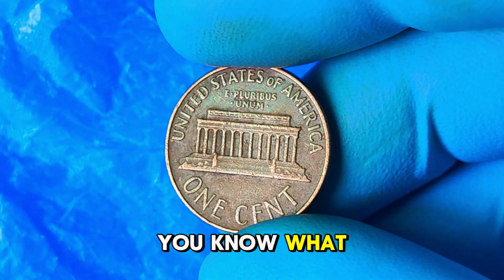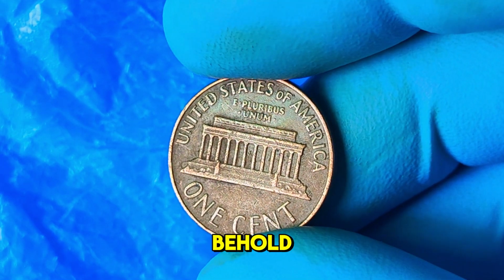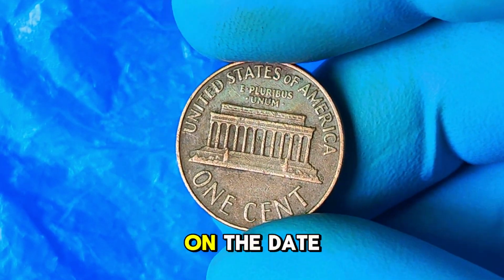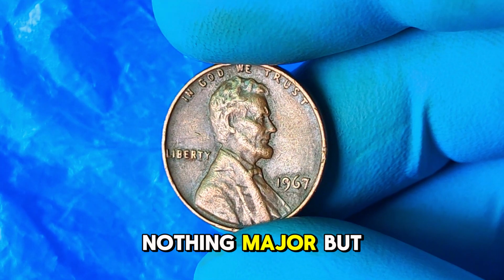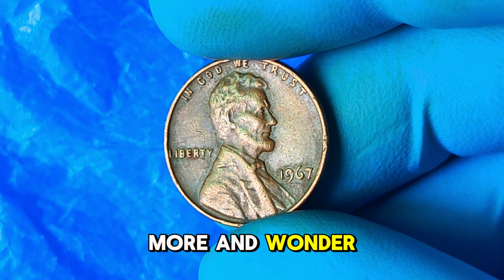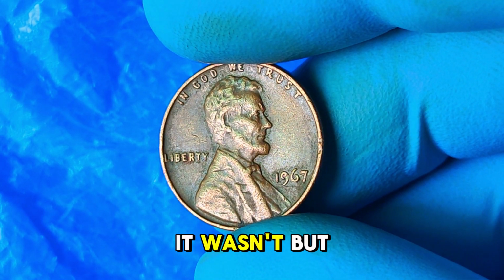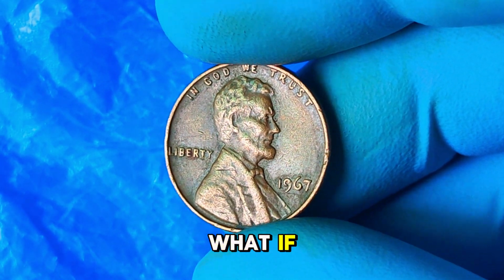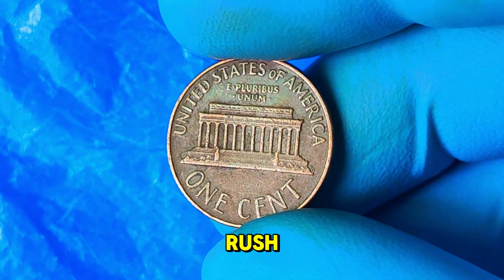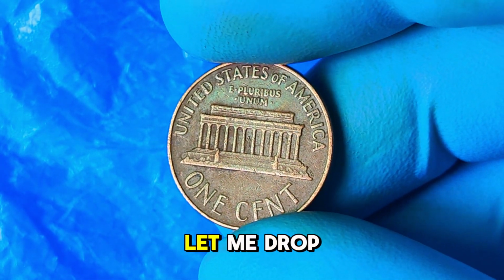You know what? I ended up checking it under a magnifying glass, and lo and behold, I did find some weird doubling on the date. Nothing major, but still, it was enough to make me pause, check it out more, and wonder, could this be the one? Long story short, it wasn't. But that feeling of what if? Man, it's a rush.